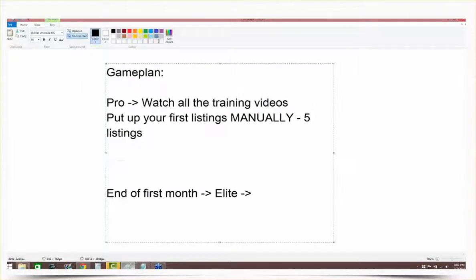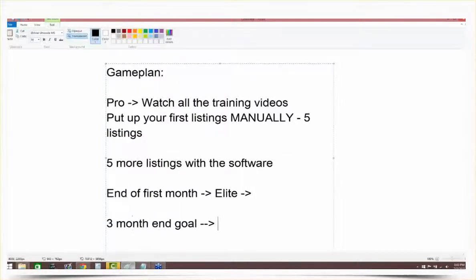And then, your goal for the end of your 3rd month: from our research, you should be generating at least $350 a day in sales, not profit. At $300-some in sales, you should be making roughly $60 a day, which is equal to about $2,400 to $2,500 in profit. So $2,500 profit per month is your goal, which means about $350 in sales per day is where you're looking.